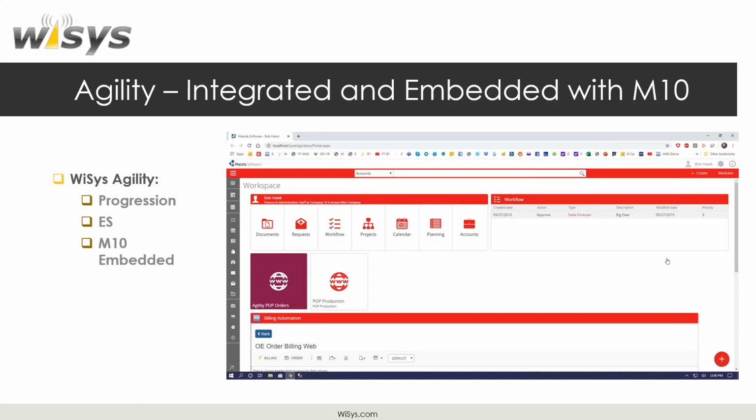If you're on the move and moving up to Macola 10, you need to know that WiSys is where you are now with progression or ES. And when you move up to Macola 10, we can actually embed some WiSys browser components right inside the new Macola browser interface. So if you're hungry to use Macola in a new way, adding WiSys components to it is really cool, because all the grid style technology that we have pretty much translates and then can be dropped right into your Macola screen. You can just click this button and add a component or add a link. It's pretty easy. I'm not going to really cover a lot to do with that. I've done that in other webinars, but moving on.